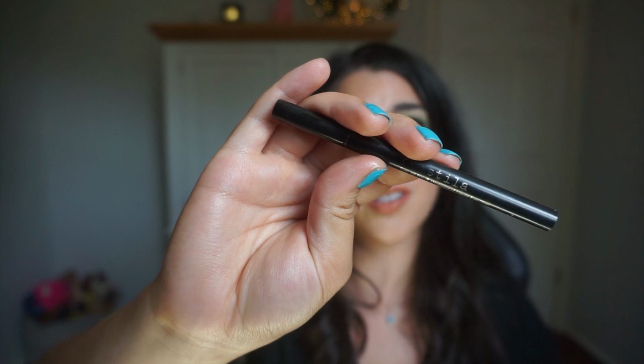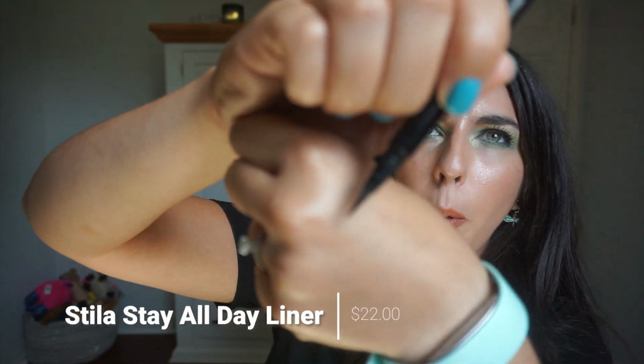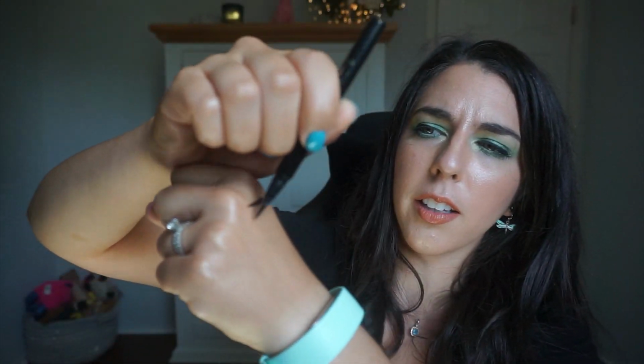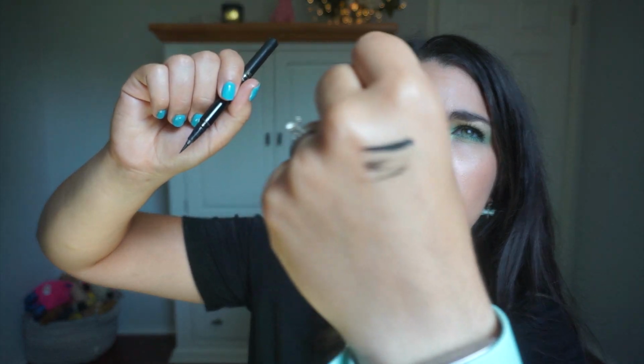Then a product that I finally decided it was time to toss, because it doesn't work the way it used to, is the Stila Stay All Day liquid liner in Intense Black. When I say it doesn't work as well as it used to, I really have to push down the whole thing, and it creates a thick line, whereas I want to just be able to use the tip, and the tip is kind of dried out. You should be able to tell, right? So it's just not worth having this anymore. I have another eyeliner that I really love, and I just don't need this one anymore.